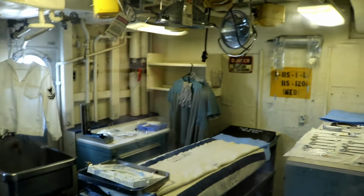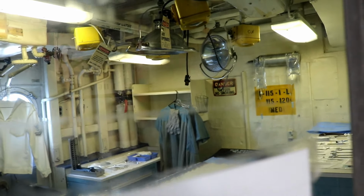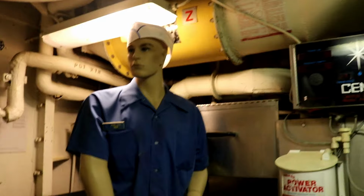But anyway, moving on. Walking down the hallway, looking for rentals. I have not seen them, but we do see them at the end of the hallway, and we do see the sick bay. Keep in mind that there's like 200 to 300 sailors on this boat, and there's only one bed in the sick bay. You know how many people probably have gone through that bed? A lot.